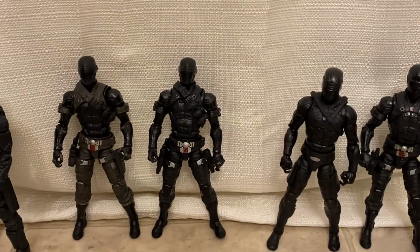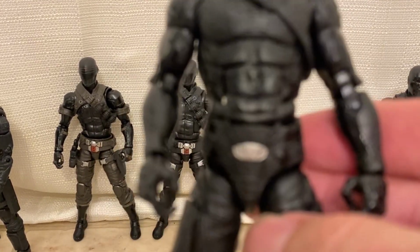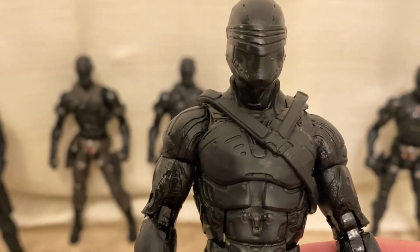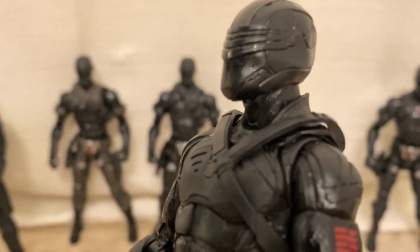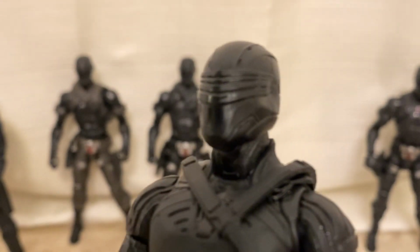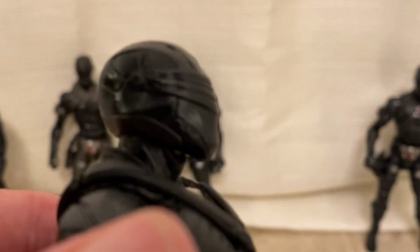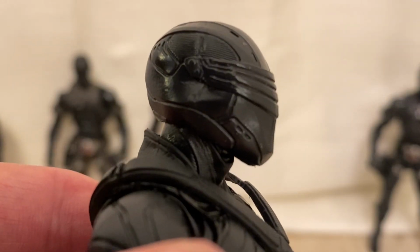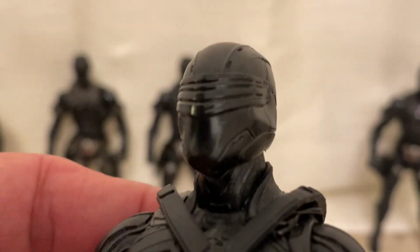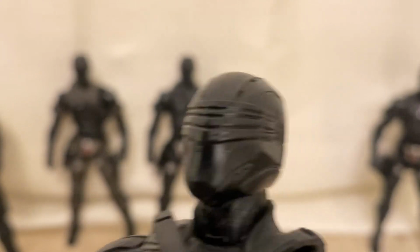Okay, next up, this is the Snake Eyes from the Abysmal movie. And the figure isn't that bad. It's kind of like they made a compromise. They gave him the stupid visor, but I don't know. It's kind of cool looking, but he looks more like a fucking robot than a ninja.